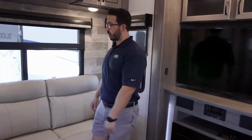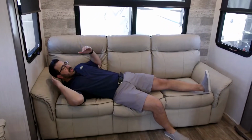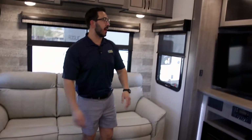But big sofa all the way across the back. And when I say big, I mean at 6 foot, I can lay down right here and I'm still able to watch TV. I have a little throw pillow, I'm good to go. Can put my feet up. Obviously I'm not going to do it because I have dirty shoes on, but if you wanted to kick back and watch TV, you can absolutely do that.